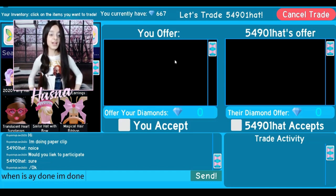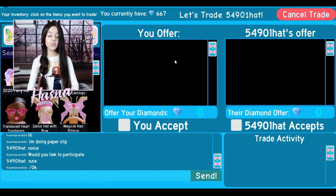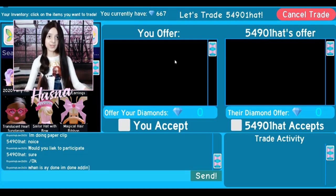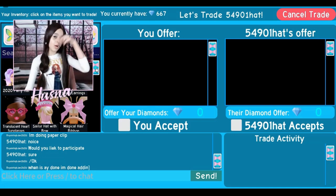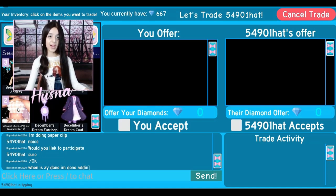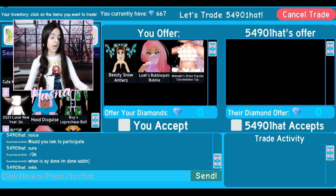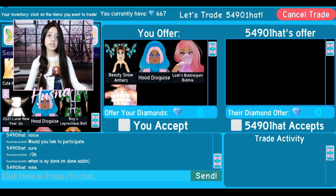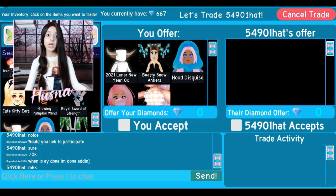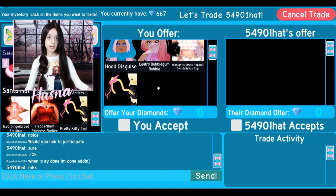Literally, can I say a joke, everyone? When I say done, I'm done. So now I have to go to accessories, scroll all the way down, scroll up, add. There's bubblegum bubble, beastie snow antlers, a disguise, and the lunar ox ears, a glowing pumpkin wand. I think the kitty tail for next round. There.